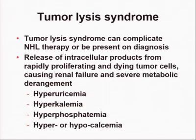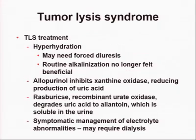Tumor lysis syndrome is often seen in the setting of these aggressive tumors because the chemotherapy breaks the cells down so quickly that you get release of intracellular products into the blood. The mainstays are hyperkalemia, hyperphosphatemia, hyperuricemia, and then calcium can be a little weird, but often there's hypocalcemia, as it binds to the phosphate and goes down.